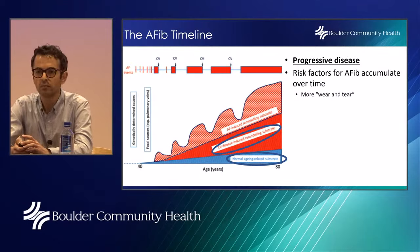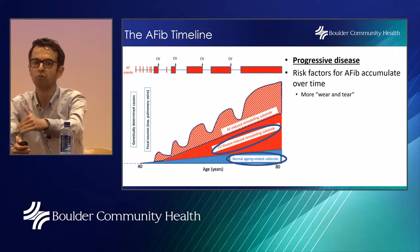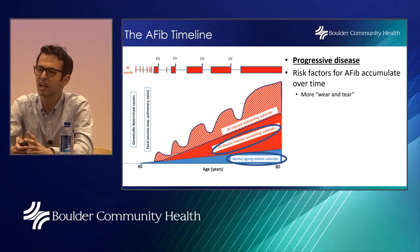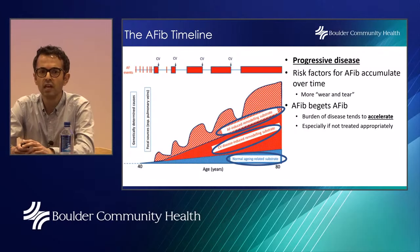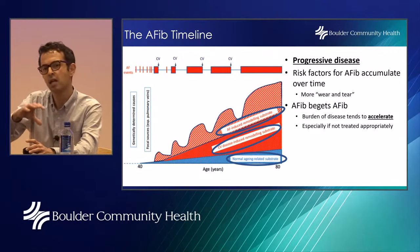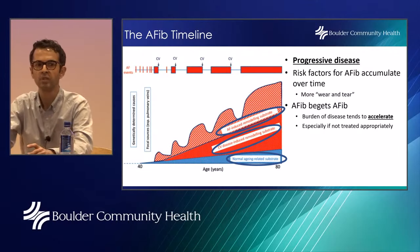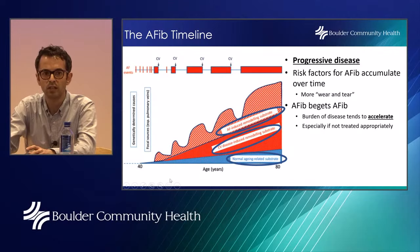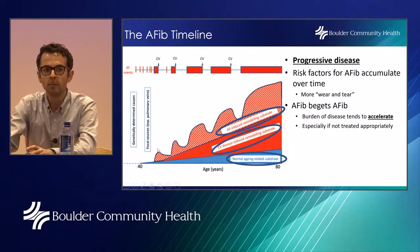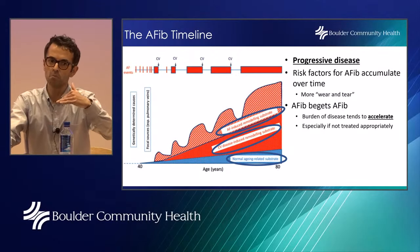But then the really interesting concept for us is also, you know, we want to target general cardiovascular risk factors and bring down this curve that we're looking at that shows more and more risk of AFib as somebody ages. But then there's also this dynamic risk factor having to do with AFib. So we say among ourselves that AFib begets AFib, that the more AFib a patient has experienced in their lifetime, the more likely they are to have their next episode of AFib. And what you're seeing in this graph, in this kind of hypothetical patient model, is that during episodes of atrial fibrillation, there's actually dynamic remodeling happening in the heart that makes AFib more likely in turn.